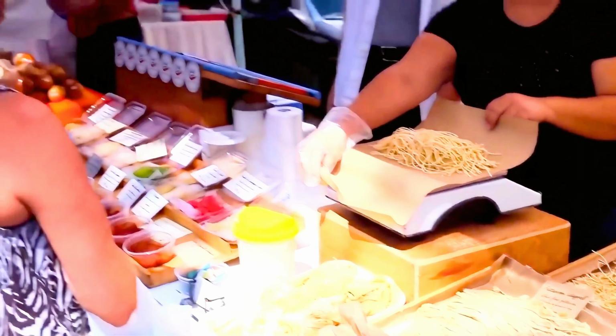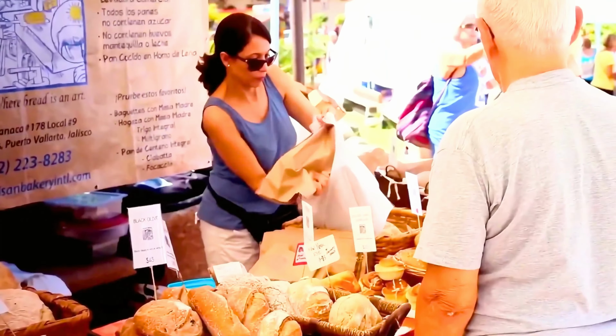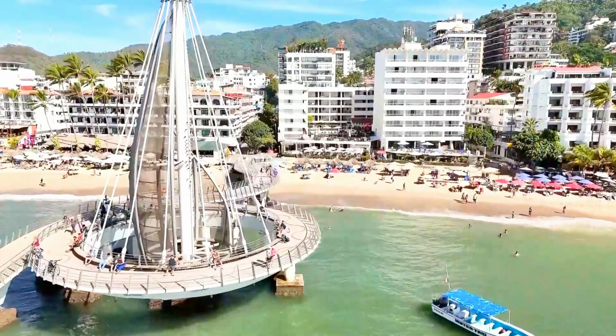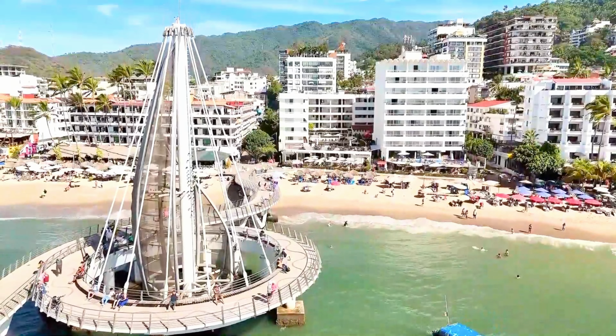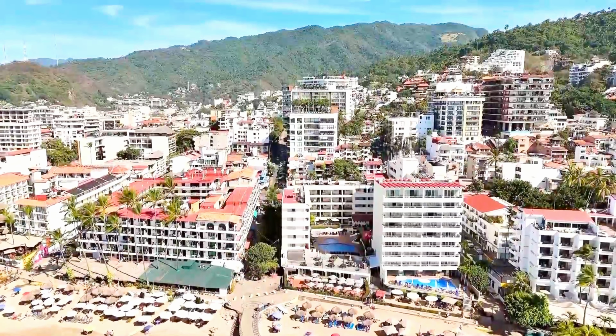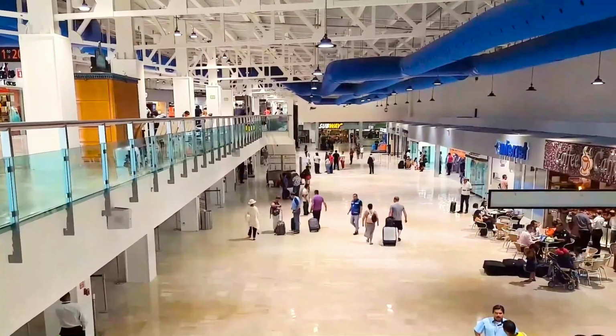While in the area, don't forget to visit the market at Parque Lázaro Cárdenas, a colorful space where you can discover local crafts, unique products, and authentic Vallarta creations. Additionally, Torre Camichín is only 30 minutes from the Puerto Vallarta International Airport.